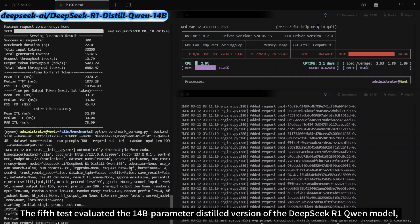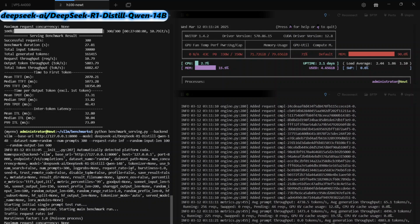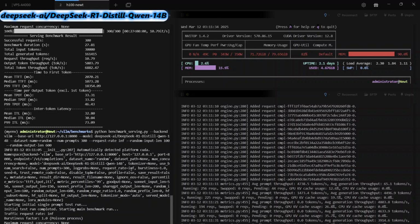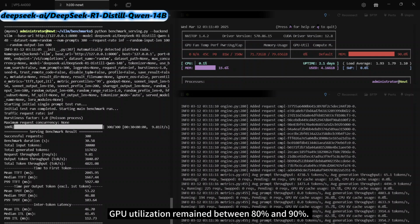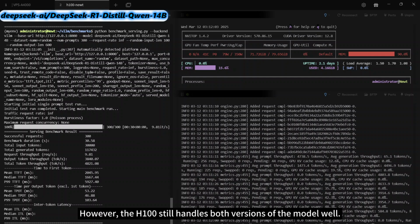The fifth test evaluated the 14 billion parameter distilled version of the DeepSeek R1 Qwen model, which has a size of 29.5 gigabytes. It can handle 9.81 requests per second, with a total throughput of 4,821.08 tokens per second. GPU utilization remained between 80% and 90%. Overall, the larger model size introduces a higher computational load, resulting in slightly reduced processing speed and throughput. However, the H100 still handles both versions of the model well.